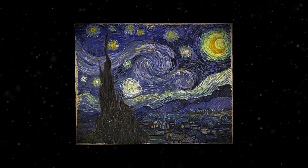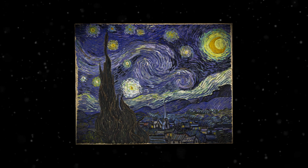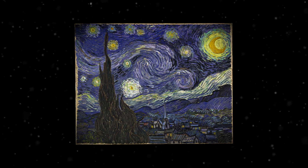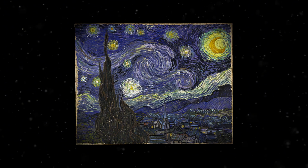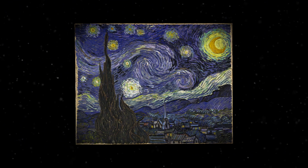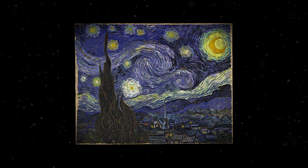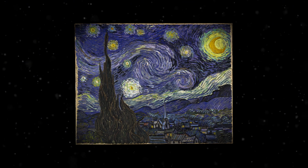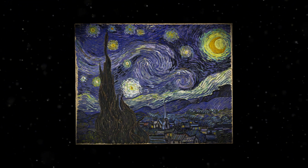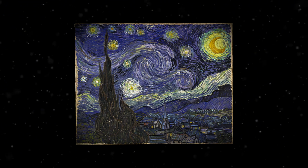The moon, a crescent. Waxing or waning, we cannot know from the painting alone, but astronomically, in June 1889, the moon would have been waning, past full, approaching new. The crescent opens toward the right, which typically indicates waning in the northern hemisphere.